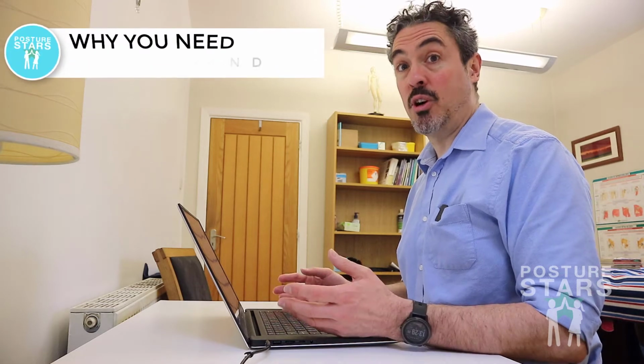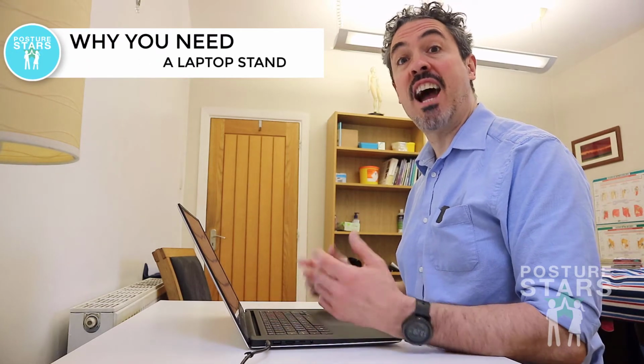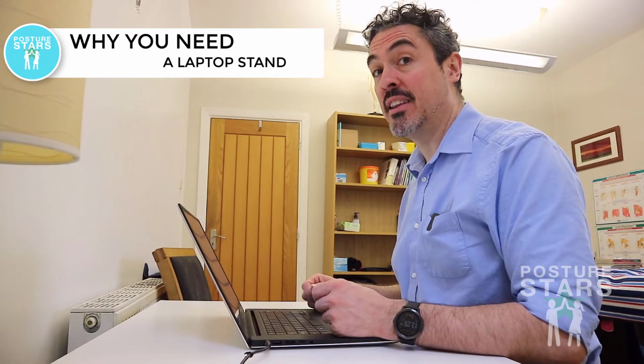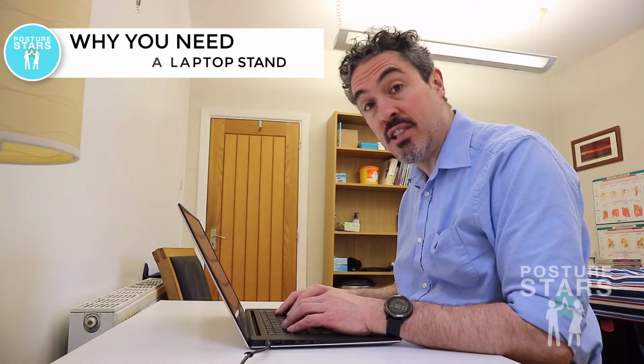If you work from a laptop, either at home or at a hot desk, and you haven't got some tools to help you, you're going to end up with a lot of pain at the end of the day. Here, as I'm trying to use this laptop, in order to see the screen well, I'm having to pull my head down towards the laptop itself, which is resulting in a curving of my upper back here, so I'm likely to end up with a lot of pain between my shoulders.